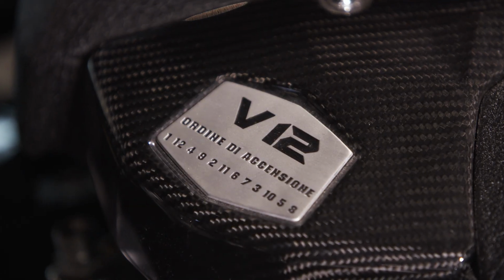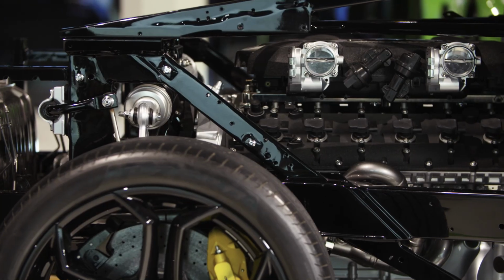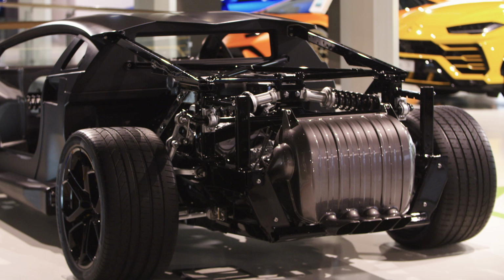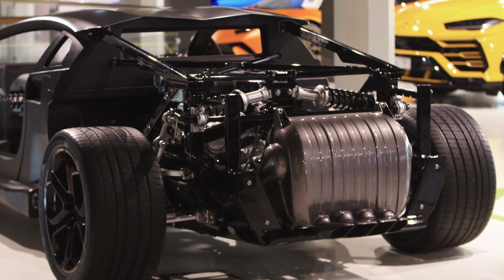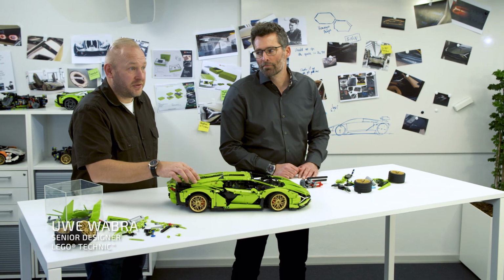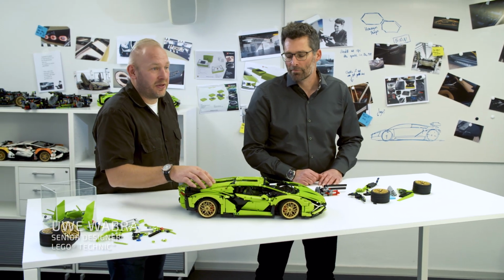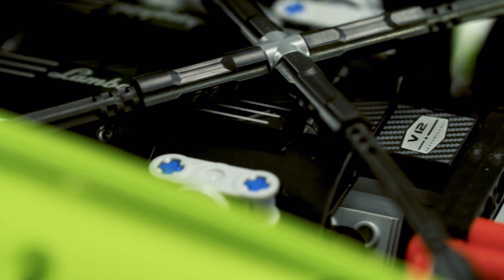The V12 engine from Lamborghini is of course super iconic for their cars. And it's a huge engine that they need to fit into the car, and the same issue was something that Uwe was battling with in this car. The V12 engine is very big. It's very big in the real world, but it's also big in LEGO Technic.